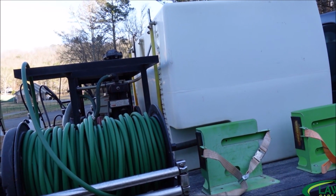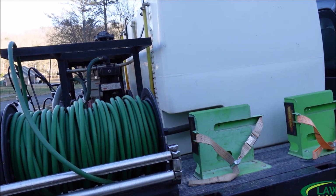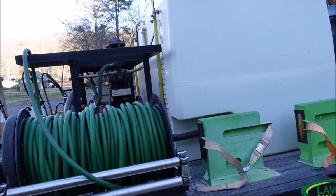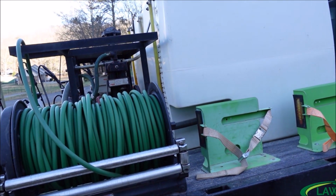So if I put a post-emergent on there, I want it to stick to the plant, because some of these herbicides are taken up through the leaf, and I want it sticking to the plant so that it takes it up and kills the plant.